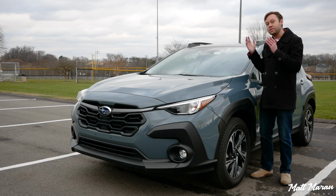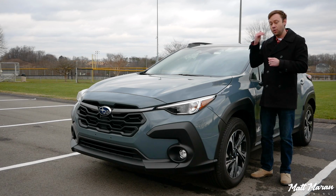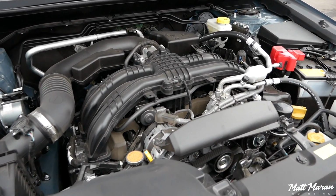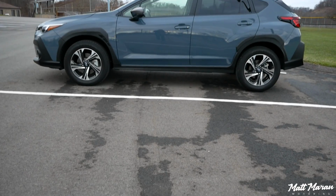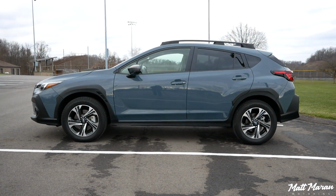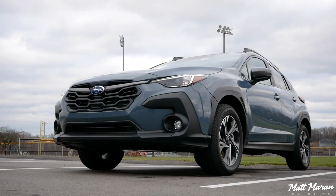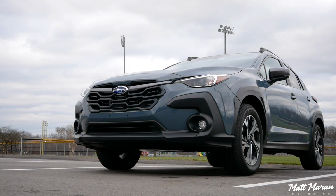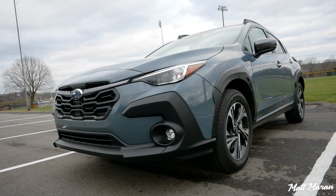And so now it's time for the Premium version here, which is just one step up from the base trim, has the lower 2-liter boxer 4-cylinder engine, a little bit less power, but still a really great value with these starting right around $26,000, and this one coming in just over $29,000 as tested here with one option package. But anyway, as far as the styling, I think it's really sharp.